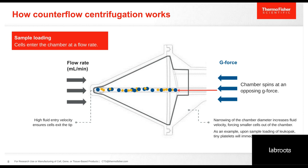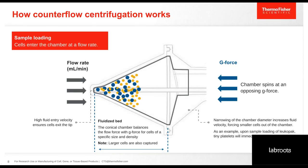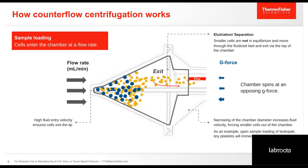So the cells go in this way. I call this the straw. My engineers hate it when I call this straw, but I'm a biologist. That's how it looks to me. So the cells go in, and when you control the G-force and the flow rate, or the mils per minute, you will dictate to the machine what cells you would like to stay in the chamber. And that is what we call the fluidized bed. The fluidized bed, or the cells, it's kind of like a tornado. It's just going around and around right there, and it's never a pellet. So with counterflow centrifugation, the cells are never pelleted. Like I said, it's just like a tornado. So with your control, mils per minute and G-force, you will know what cells you want fluidized and what cells you would like elutriated.